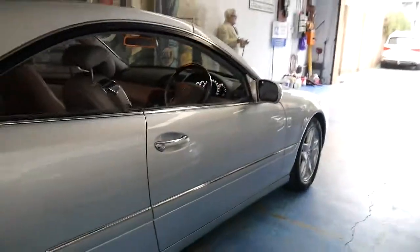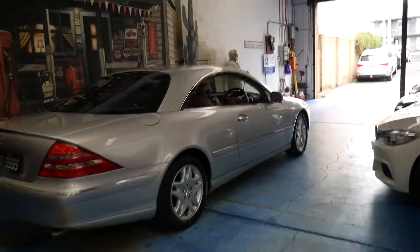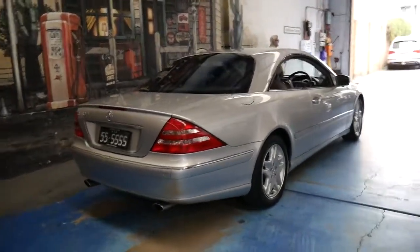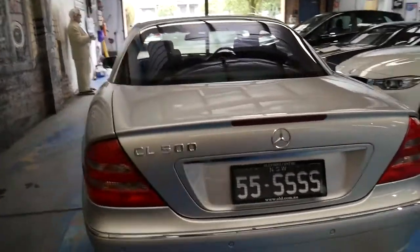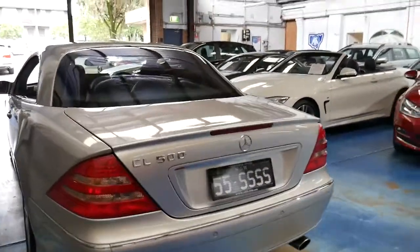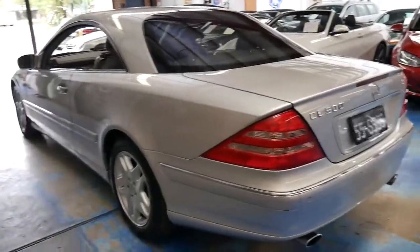We then sold it to another individual who has actually traded it in a few years later on a 2009 CL500. So all I can say is if these people are trading this car in on just a newer series CL500, they must have been pretty impressed with this vehicle.